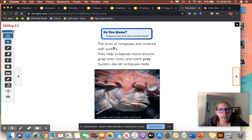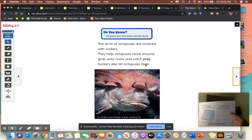The arms of an octopus are covered with suckers. They help octopuses move around, grab onto rocks, and catch prey. Suckers also let octopuses taste. So remember I said I was going to point out bold words? Prey is one of those words. It might be one of the ones that you want to record on your nonfiction book page as one of the words that you write down.